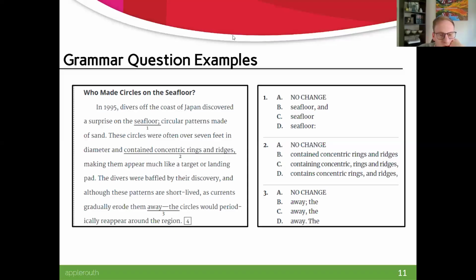So remember, the process is to look at the answer choices first. No change will be correct 1 out of 4 times, so don't avoid it. It's correct just as often as the others. And on these questions, like for numbers 1 and 3 in particular, there's a definite strategy. You want to test semicolons and periods first.